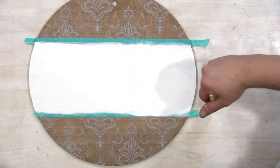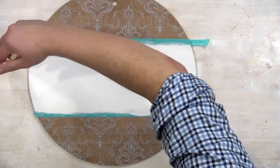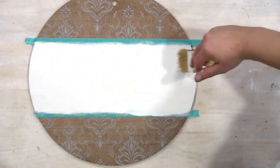How does that look, Sean? Do we need lines anywhere else? Or do you think it's good? I think it looks good.